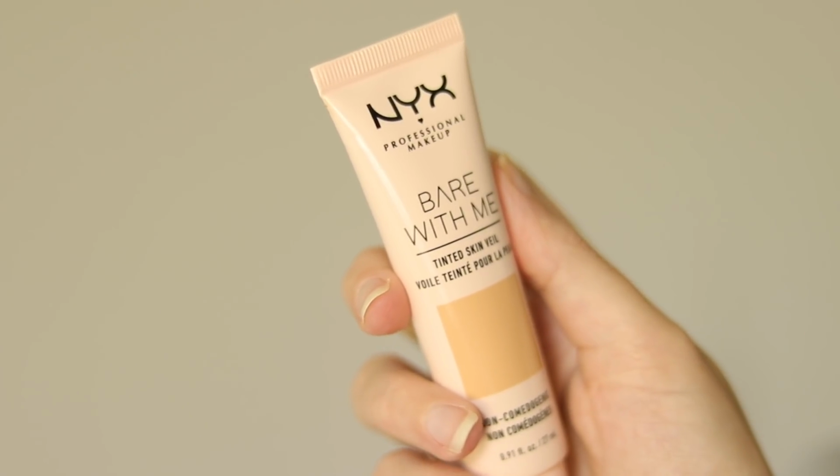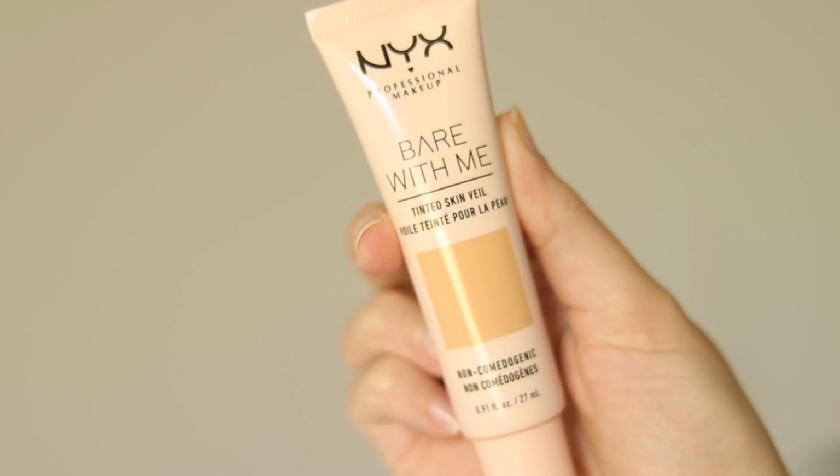So I want to start out with what I'm wearing on my skin today. I've played it up a little bit more just to showcase the eye product I'm going to talk about later, but in reality, in its actual form, it is a very lightweight, hydrating product, almost reminds me of a luxurious K-beauty product. It's the NYX Bare With Me Tinted Skin Veil, and it's exactly what the name describes.